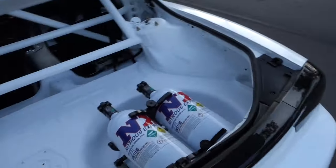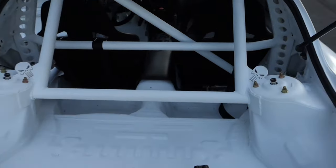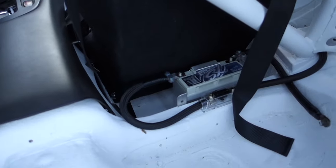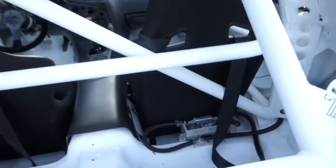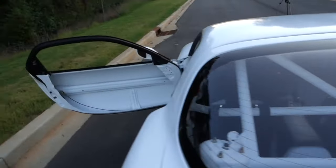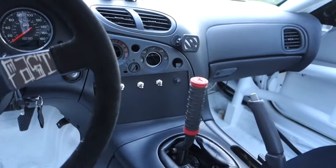Did a nitrous upgrade. Actually bought some nicer kits. Actually finally got a nice battery tucked behind the seat. Looks really cool. Little switch panel for the nitrous and everything.